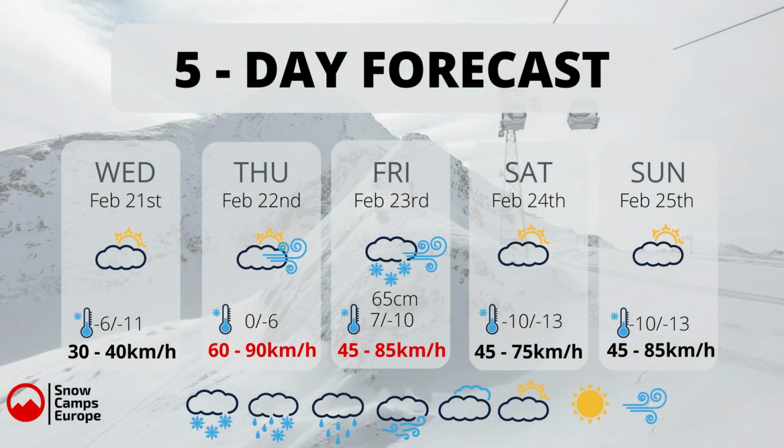Saturday, back to the sun and cloud, and it gets colder. Sunday, sun and cloud and cold as well. Look at the temperatures. Today, -6 to -11. With the sun out, it's a little bit warmer, but getting down to -10, -13 at the weekend. Tomorrow in places in Austria, it's going to be 18 degrees before on Friday when it drops and we see that snow.